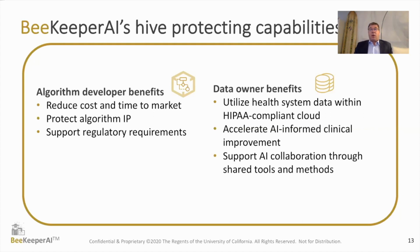On the other side, data owners benefit from being able to utilize and monetize their health system data while keeping it on their own HIPAA-compliant cloud, which is critical. Nobody wants their data to go off their own HIPAA-compliant cloud. It allows them to accelerate their clinical improvement through AI, and it creates an environment where the different data owners can participate in AI development on multiple data sets through using these shared tools and methods, which are being developed on the platform.